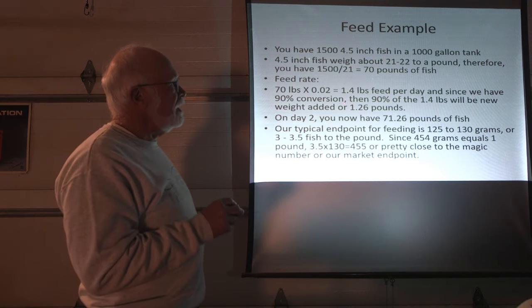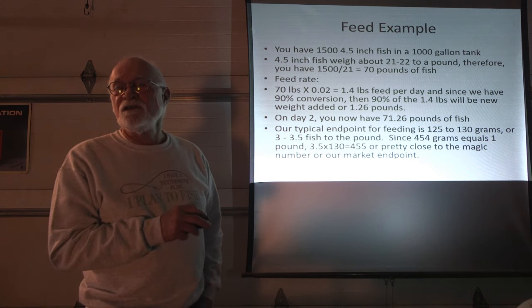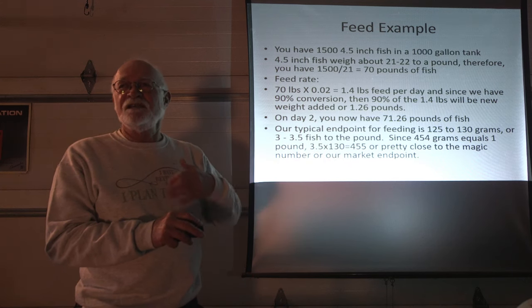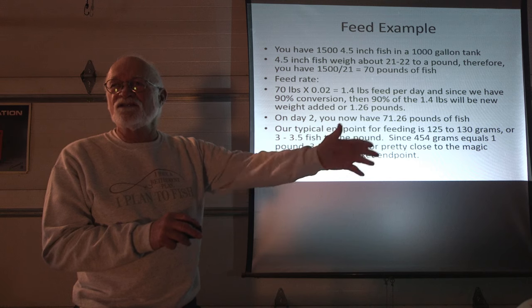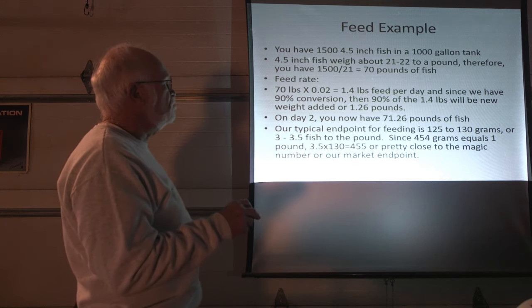All right, and I feed them on a belt feeder. The belt feeder runs for 12 hours. So if you put it on the belt feeder and you run it for 12 hours, it's feeding itself all day long. So fish are eating all day. And there's a couple other tricks too, but anyway.